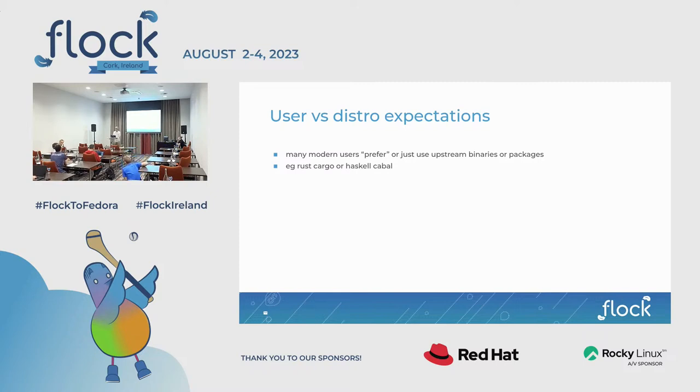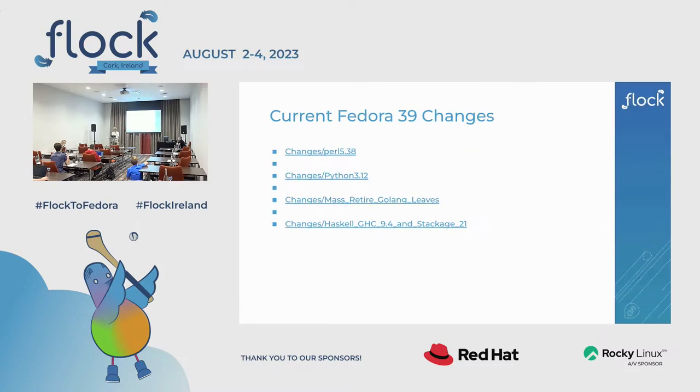Yeah, I totally agree. And if we pick Go, for instance, the Fedora 39 change, where we dropped a bunch of leaf packages, the mass retired Golang leaves. Basically, those were all the packages that were source packages and were not strictly required to compile our binaries. Basically, we are saying we don't care about those packages, because the users will not care about all those packages.